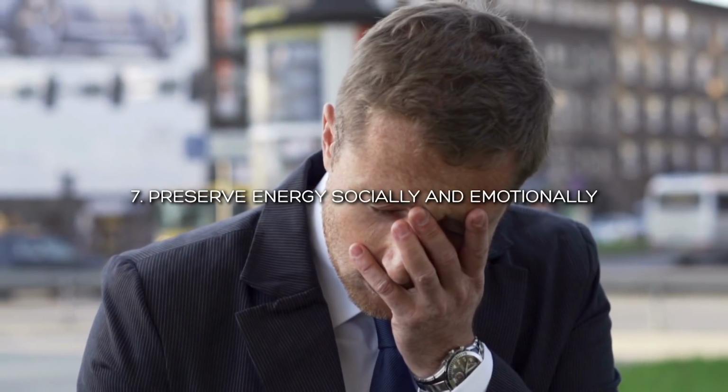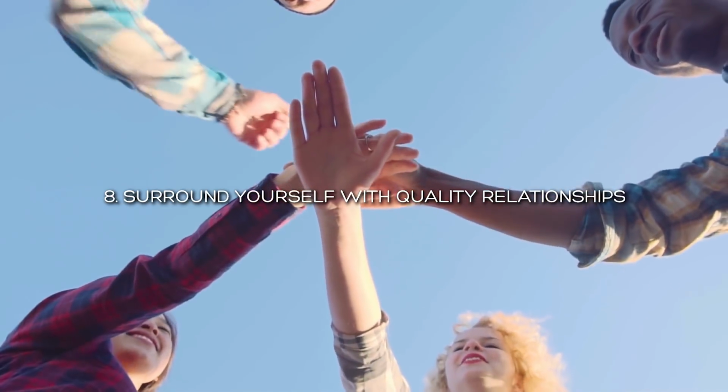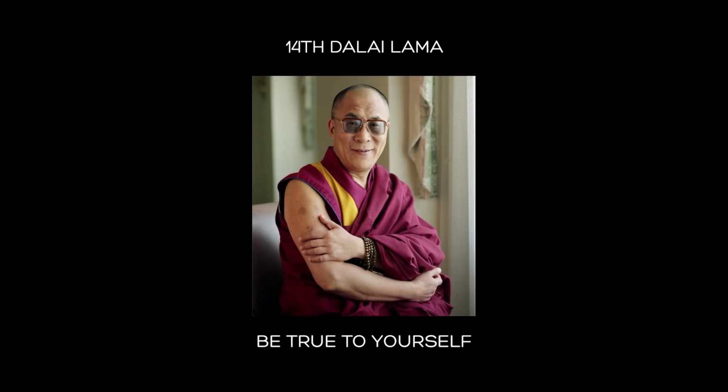Preserve more energy socially and emotionally by surrounding yourself with quality and positive relationships. Don't bother with toxic, negative people. Find a good working environment and a career. And be true to yourself. Do all of that, and you'll be better primed to take advantage of your brain when you're actually learning or practicing. And there's a bonus. You'll actually reap benefits in all other areas of your life.